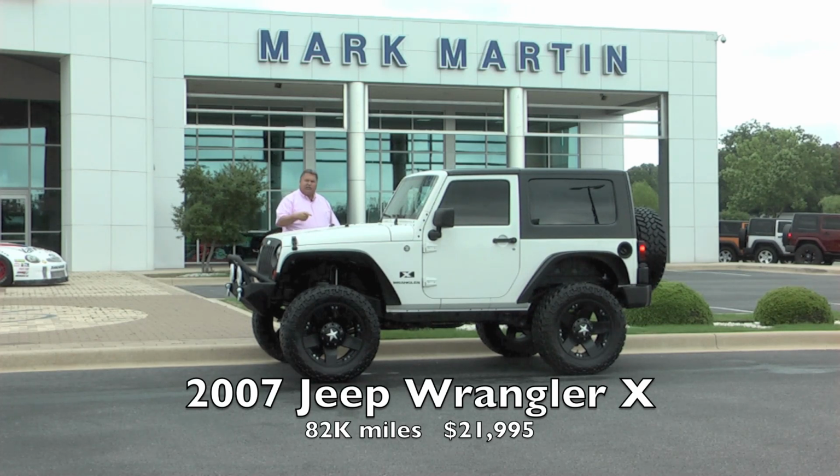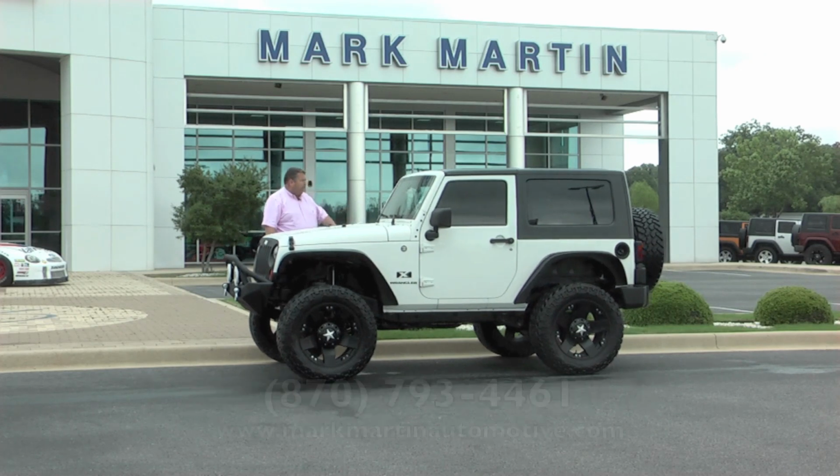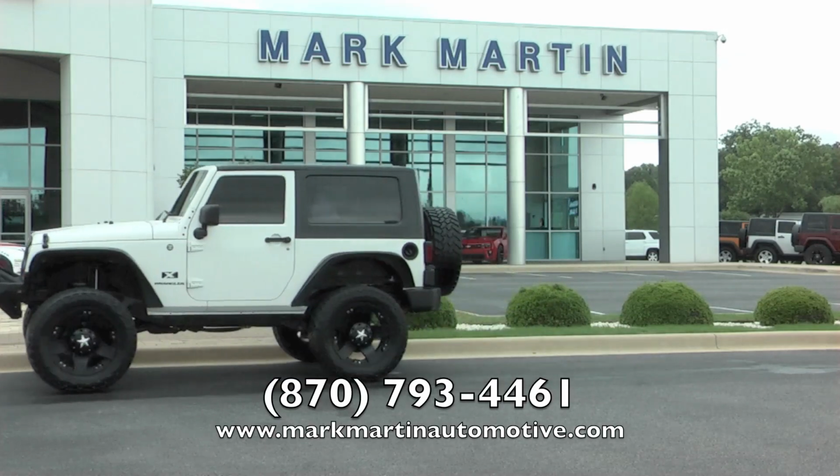$21,995 for this little show dog Jeep. It's got the extended fenders on it. I promise you, you can't find a Jeep for around 20 grand with this kind of looks. Doesn't matter where you go with it, best looking Jeep around for $21,995. It won't last long. Give us a call if you're hunting a Jeep. We're gonna move on to our next car.